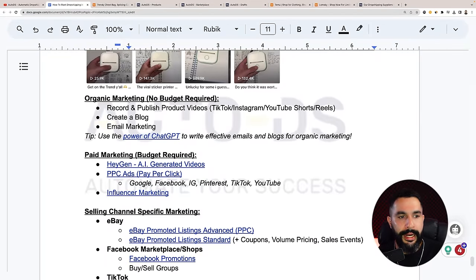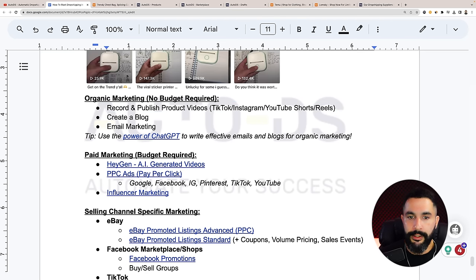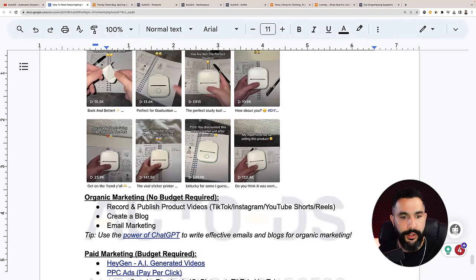So we've got organic marketing methods that don't require any budget, like recording and publishing product videos on TikTok, Instagram, YouTube Shorts, and Reels, just like we're seeing right up here, so you can order the product to your house. Of course, that's gonna set you back a few bucks, however much the product costs, but now you can shoot as many videos as you want on that product, upload it to TikTok, upload it to Instagram, upload it to YouTube Shorts, and watch the organic traffic start to roll in.